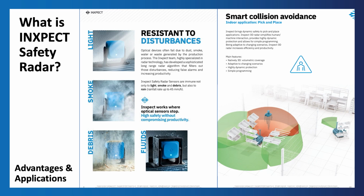Cool. All right, so let's talk about some of the applications. You've already mentioned that these are three-dimensional, which means that with a light sensor, for instance, or an optical-based sensor, usually you're talking about a two-dimensional plane, right? Whereas these are more three-dimensional, which is obviously a big advantage. The first application that I was reading about in the Inxpect documentation was smart collision avoidance. So what's that all about?